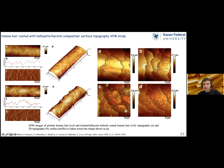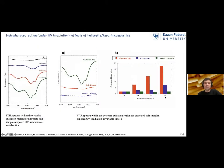Here you can see the deposition of halloysite nanotubes on hair surfaces. Again, depending on concentration, we either have the predominant deposition sites at the voids between the cuticles, or we can coat the whole shaft of hair with halloysite nanotubes. And here you can see some results on photoprotection.